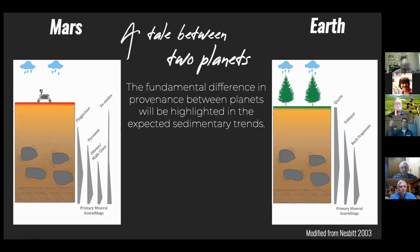If you start with something that's very different, when you weather this material with environments like rain and chemically alter it, it's going to be highlighted in what we see in the sedimentary trends. And so that's what this image here is kind of portraying. On the left is what we call a weathering profile. If you were driving through an outcrop on the road or something like that, you might see a weathering profile. That's what they're called. And when you have soils forming on top of rocks, this is what you get.